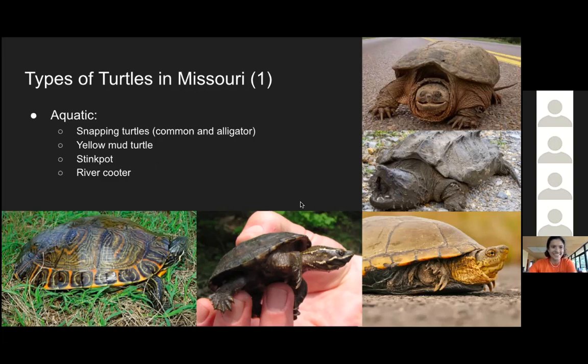Oh, splendid. Thank you. So going on to the river cooter. So this guy right here is the river cooter, and they are known for having small blunt heads. And I don't know why I remember it like this, but the river cooter has two small O's that are small and blunt, just like their heads.